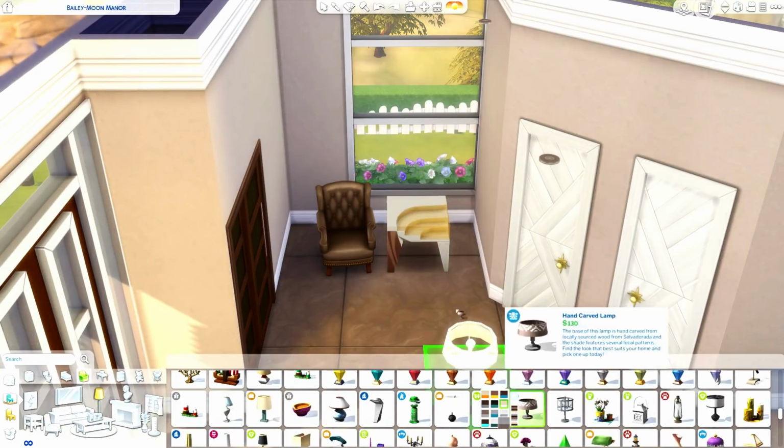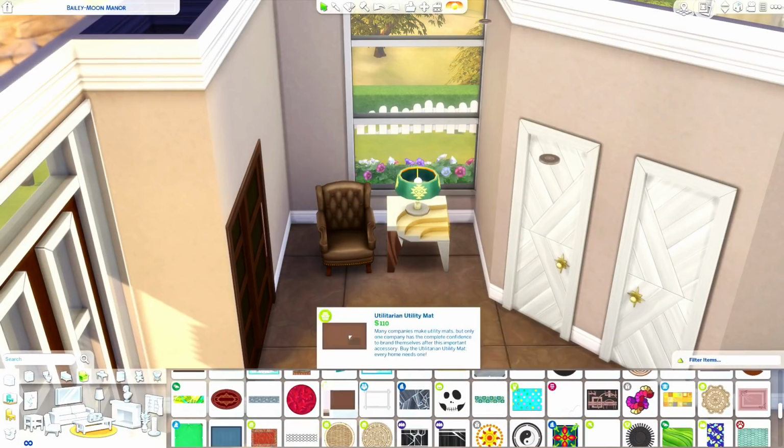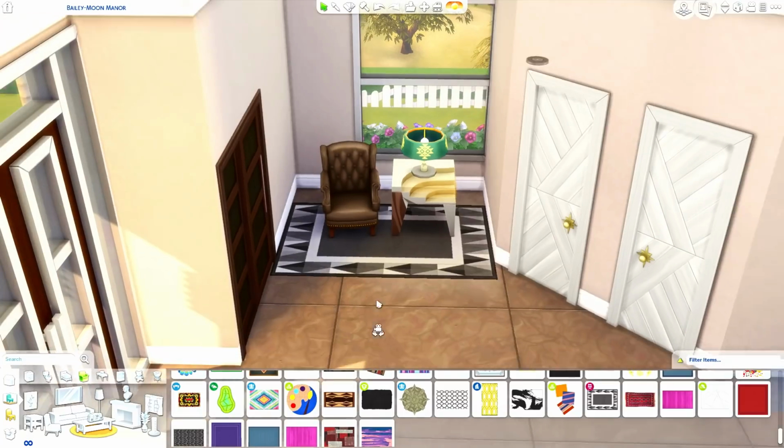There's no curtains. I was going to put in a sheer one, but I'm like, you know what? It actually looks really nice. And it's the bar area, so it's not like a bathroom or a bedroom. So I ended up keeping it open.